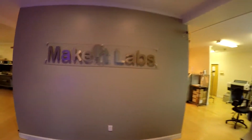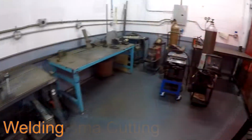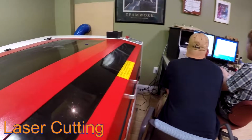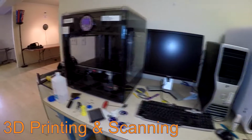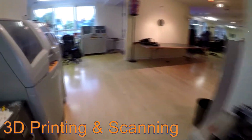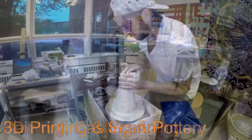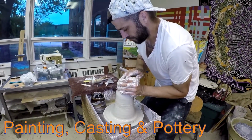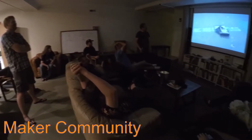We have a large amount of work areas ranging from a full wood shop to a machine shop, auto lift, plasma cutting table, welders. Those are all in our garage area. We have laser cutters, 3D printers, sewing machines, soldering irons, hot air reflow stations for doing electronics work, an art room, as well as conference and meeting spaces for people that can rent them as well, that are our members.